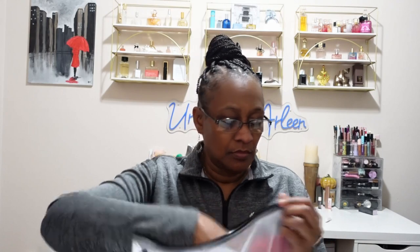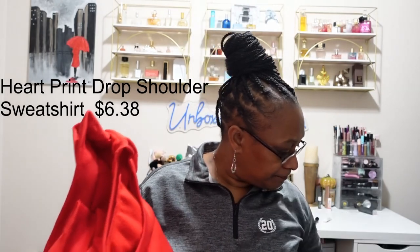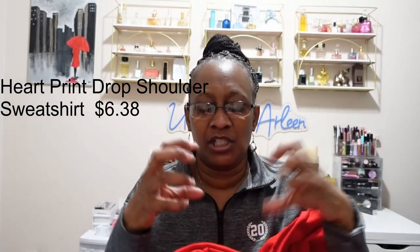So we're going to go over the Shein package first, and then we'll get into the Temu. They're both very small hauls, so jump into this first. I like that they do put their stuff in here. Temu usually just bunches it all together.